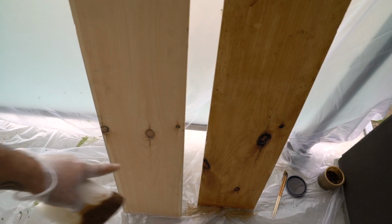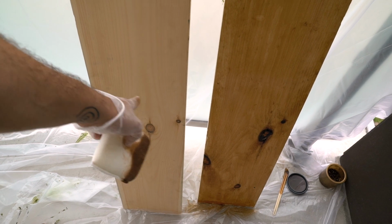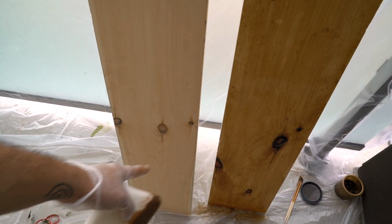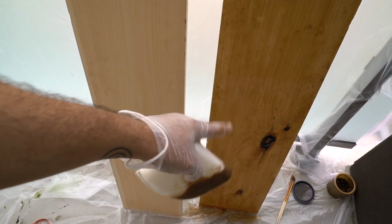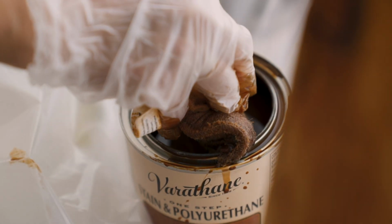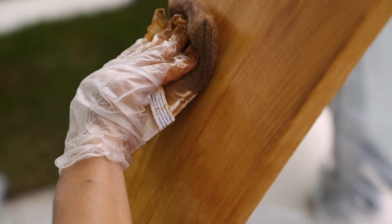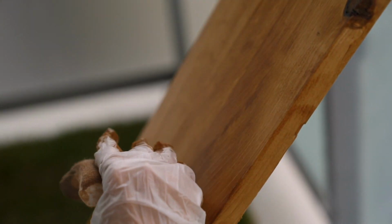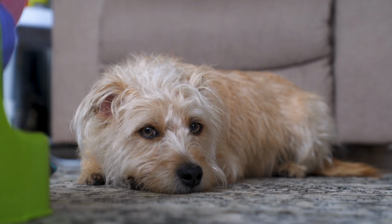So this is the difference between the stained and not stained. It looks way different. I really like this. That walnut color is gonna look amazing with the green backdrop in the studio. I love watching him learn, and he's so proud of the work that he did. I love it. Oh my god, I love it. More of these, please.